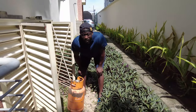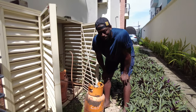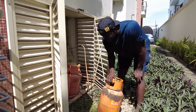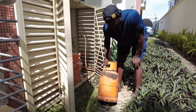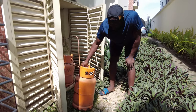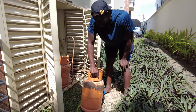So one thing that I was definitely asking, everybody else's tanks look so good and mine has a lot of rust on it. But I heard that it's actually dangerous to have the rust on it. I'm not sure of the legitimacy of that. I think it looks decent, but what I'm thinking is that I might just change it and replace it.